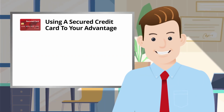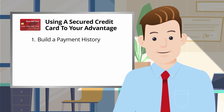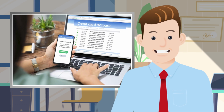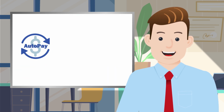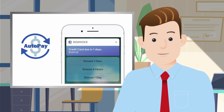How to use a secured credit card to your advantage. 1. Accentuate the positive in your payment history. Payment history is the #1 factor in determining credit scores, and building a payment history is one of the main reasons to get a secured credit card. Make the most of the credit-building opportunity a secured card offers by paying your bill on time every time. That means always paying at least the minimum amount due and ensuring your payment is received by the due date, not just made. Consider taking steps to help ensure consistent, on-time payments, such as setting up auto-pay or payment reminder notifications, or make payments online or via a mobile app to avoid mailing delays.